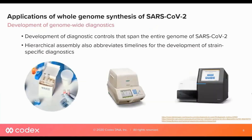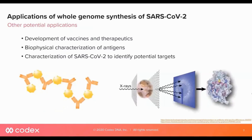The importance of the development of diagnostics for SARS-CoV-2 cannot be overstated at this point. With the full-length genome, we can assist the development of RNA or DNA-based diagnostics that span the entirety of the genome. These could be RT-PCR or next-generation sequencing-based assays. This is important because it enables researchers to pick any number of targets from any or all parts of the genome and successfully develop diagnostics. Not only that, our technology also allows for the rapid generation of diagnostics against specific genomic variants of SARS-CoV-2 as well. Some of the other applications of whole genome synthesis technology are highlighted on the slide.